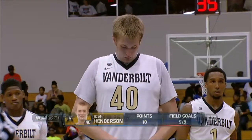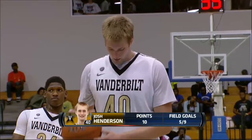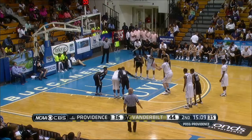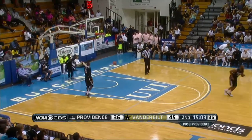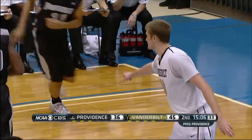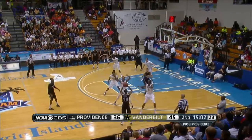And Ed Cooley's got to solve this inside-outside game of Vanderbilt. They've really pressured up the three-point line, but they're giving up a lot inside. Henderson really showed he can score with that jump hook. It's only the 3rd time at the line for Henderson, but he hits the 2nd in 3 attempts, and he's only 2 points shy of his career high in scoring. Unlikely hero for Vanderbilt, up by 9, 15 minutes to go.